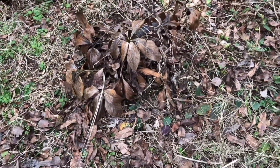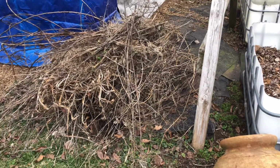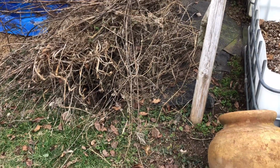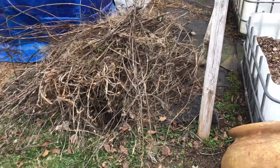See the little hellebore right there? I need to come back and cut the dead off that. But I was just literally pulling things from the roots. I didn't actually have clippers that I was working with. So what I'm gonna do is cut this up a little bit more, make it a little bit smaller. It needs to be cut at least in thirds from this pile.